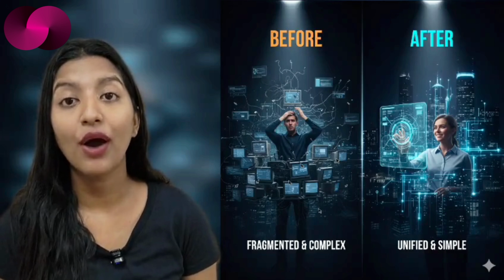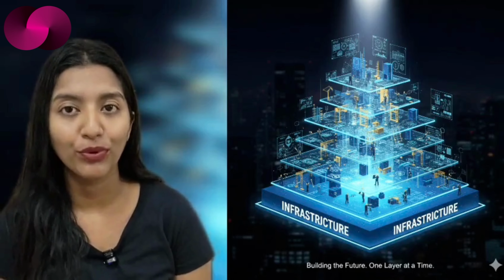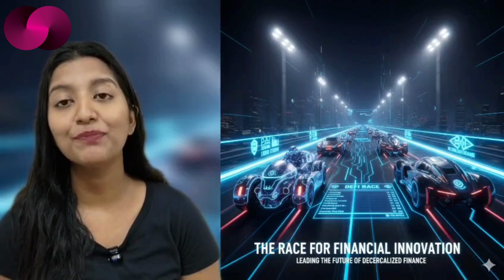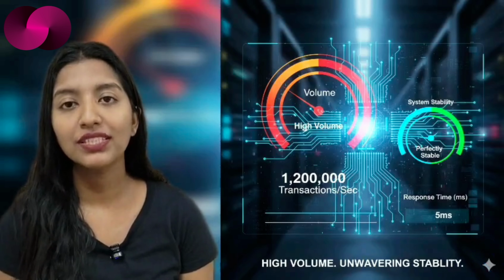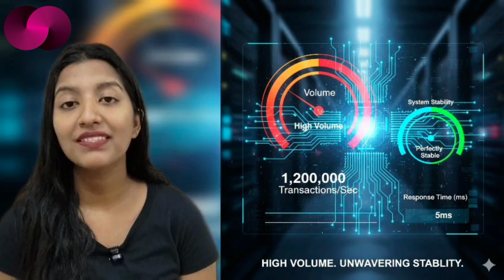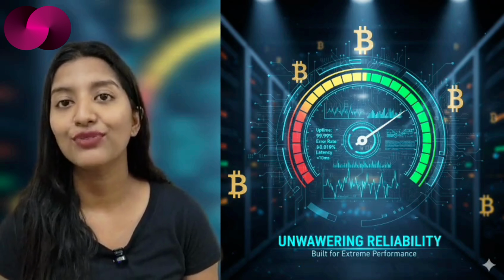There are two sides to how the move is being viewed. Supporters say Omnity's infrastructure first approach is exactly what Bitcoin needs. They argue that experimentation on Bitcoin only works when the foundational layers can actually support it. Others point out that competition in Bitcoin's DeFi space is picking up speed. If the long term goal is adoption, performance has to remain steady even when volumes spike. Users expect reliability, and that's one challenge every Bitcoin focused project is trying to solve.